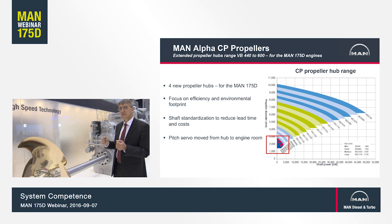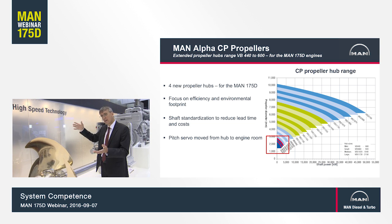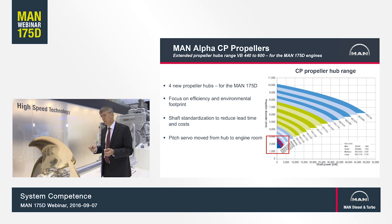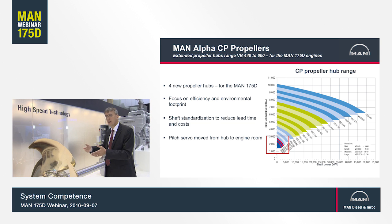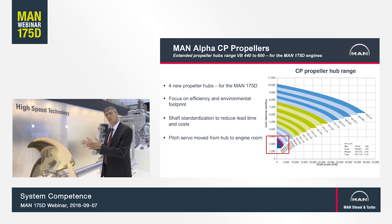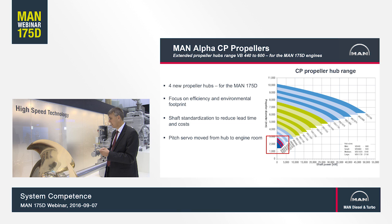You can ask, what is then new with the smaller propeller hubs compared to the larger hubs we already had before in our portfolio? Well, the features of this hub is the same. So full feathering capabilities, 4 blades, 5 blades, this is all options which we also have for the smaller series. But we have changed 2 things.